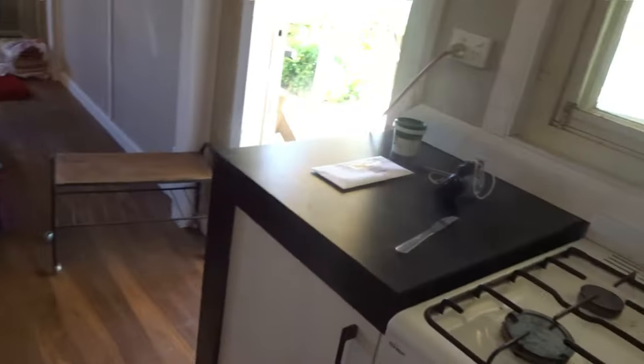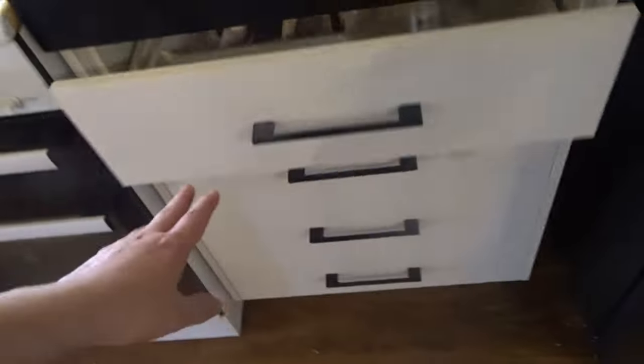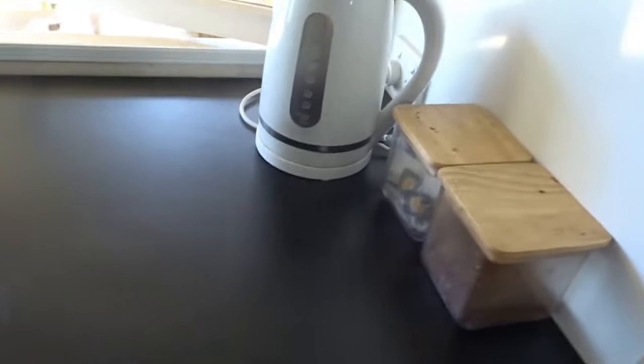Then we have a gas stove, gas oven. It's a place where you could put your microwave, either that side or this side. And we have drawers on this side. Coffee station, which is where I usually do my coffee. Or this could be another place where you could put a microwave with power just there.